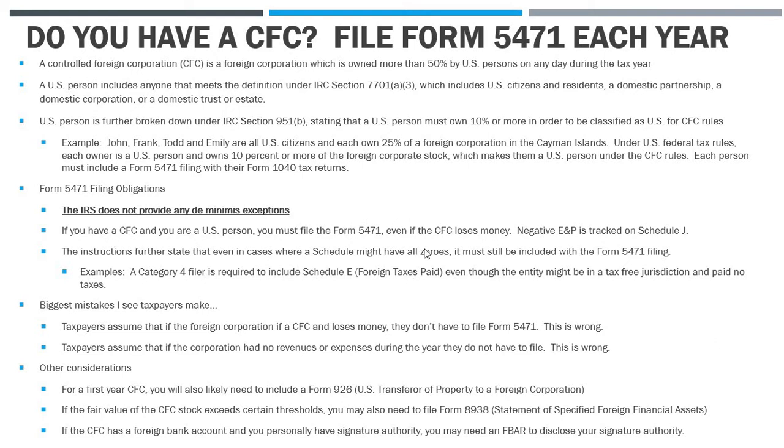So even if you have a company that is losing money, with negative earnings and profits, negative E&P still needs to be tracked, and it's tracked specifically on Schedule J, which is included with the Form 5471. And then the instructions further state that even in cases where you might have a required schedule that has all zeros, so there's no financial data, it still has to be included with the filing.